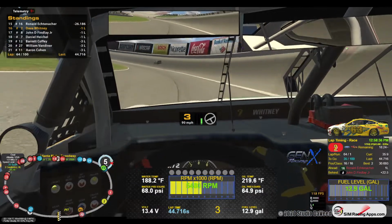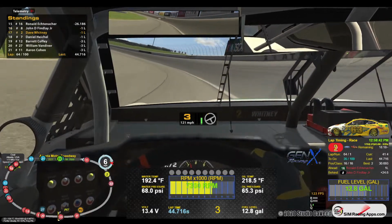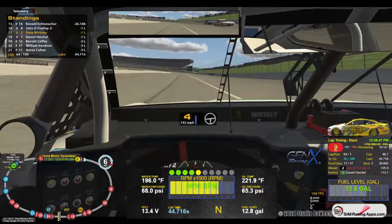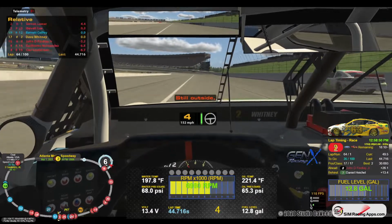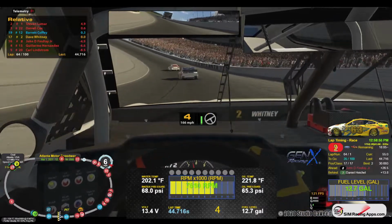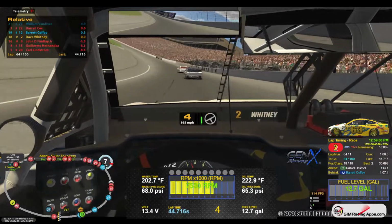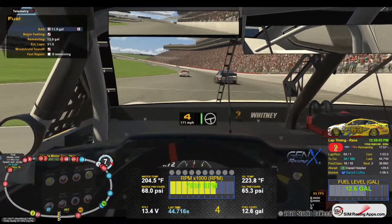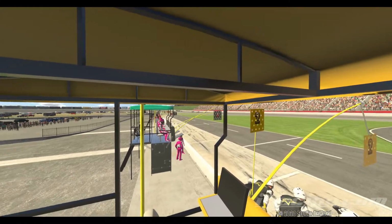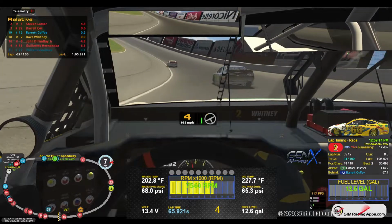Sun came out. I only took about a half a tank of fuel. Okay, that should get me to the end on everything. I do have a set of tires if I need them. Hopefully I took enough fuel. Still in 18th. I was up to 15th, maybe.